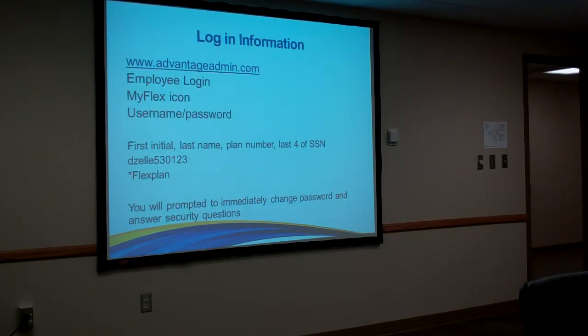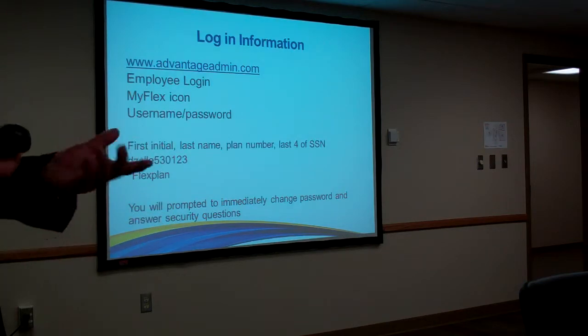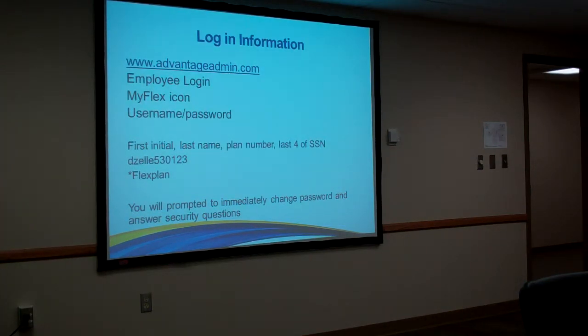As soon as you hit that, it's going to take you to another screen where you're going to have to verify, put in some security questions, and change the password. It won't let you keep that one. You'll have to change it immediately. And if you've done that once and forgot what your password is, call us. We can reset it for you via your email. But you'll have to change it immediately as soon as you log in.